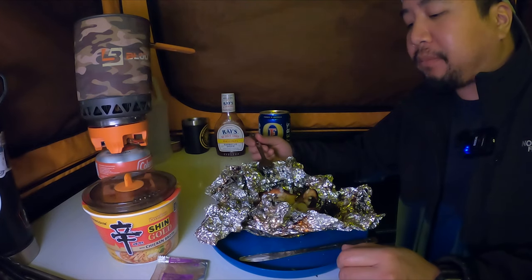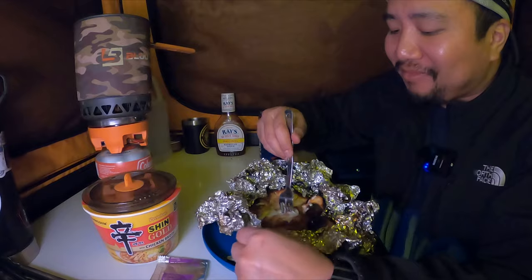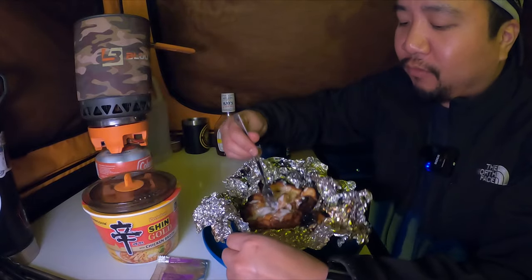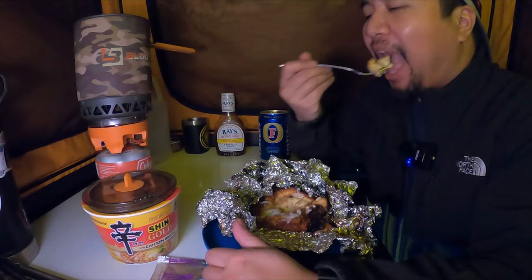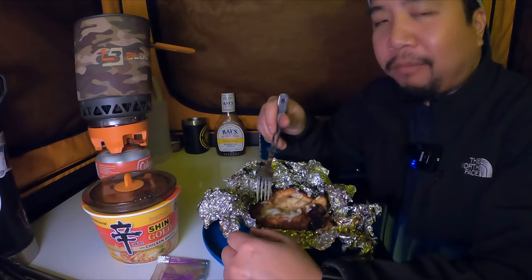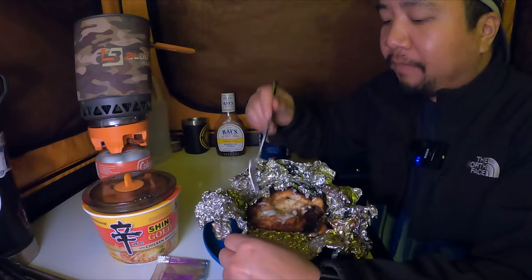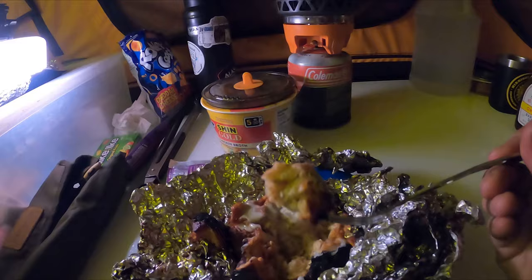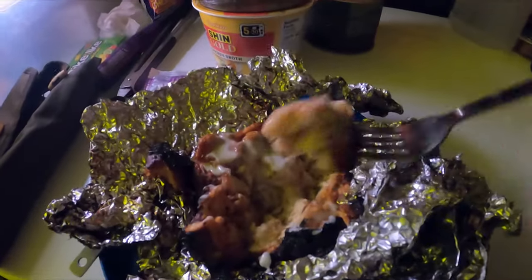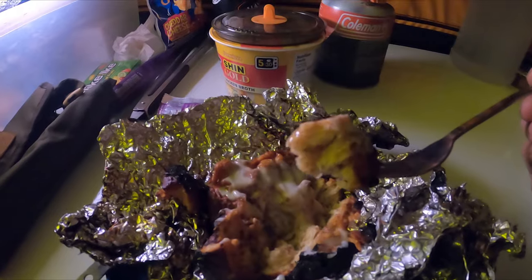Mmm. It's actually pretty good. I got that cream cheese frosting. Good thing I opened it up like this because the inside is perfectly cooked. Just a little burnt on the outside, you know. But what can you do? It's better than raw dough, I would say. Look at that. Monkey bread, a success. A little burnt around the edge, but man, this is good.